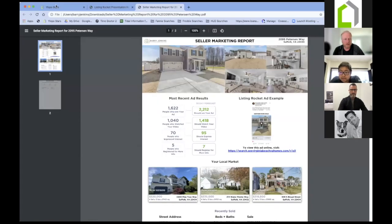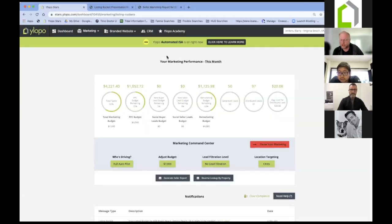Absolutely. So right now, the way that it works, admin have access to your Mission Control. So you have to have admin rights. What my agents do is when they get a listing appointment, they email our marketing team and they say, hey, I've got a listing at 123 Smith Street tomorrow. I need the seller report. And so then the marketing team that has admin access, they click this generate seller report button.